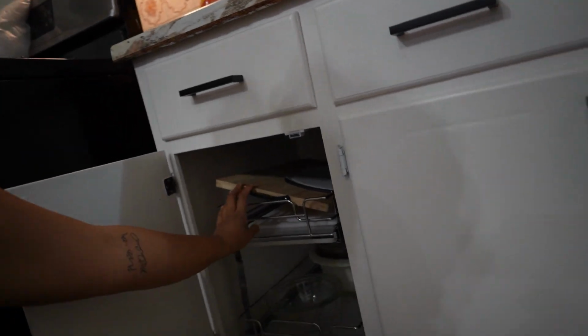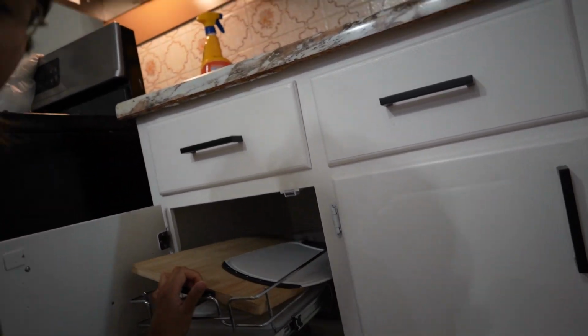I installed these pullouts, which are amazing. We have so much more room. I just returned one of the corner pullouts that we had, it didn't fit. So that went by smoothly, but I have to figure out what to do with this corner. We filled everything up with all our stuff. Plates and stuff are still here.